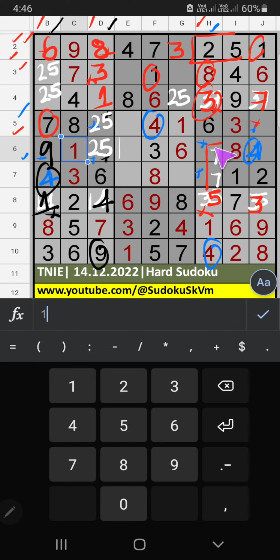Then column H, 2 numbers are remaining, 7 and 9. Sixth row, we have 9. So 9 can't come in the cell. 9 is confirmed here. Then 7 is here. Then in the 6th grid, only 1 number is remaining, 5. 5 is confirmed here. Fifth row, we have 5. So 5 can't come in the cell. 5 is confirmed here. Then 2 is here. Then fifth row, only 1 number is remaining, 9. 9 is confirmed here.